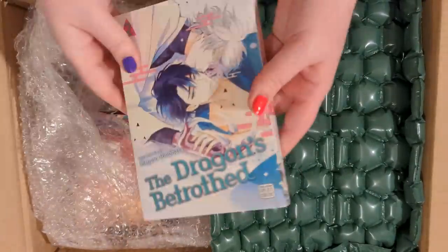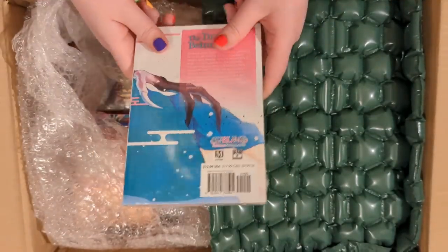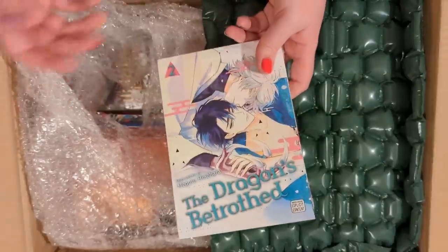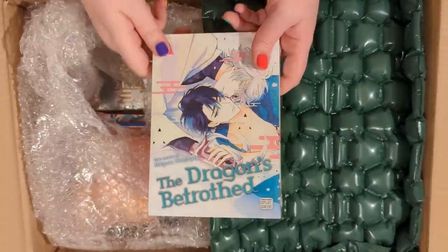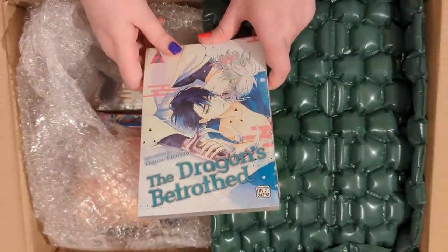Next we have The Dragon's Betrothed 2. I've been a bit disappointed with volume 1 of this, I'll be honest, because there was no smut and it was plastic wrapped. So I was like, if it's plastic wrapped, where's the smut? I have been assured, I think, by someone in the Discord that volume 2 does have smut. If it doesn't, I'm going to get very sad, very mad.